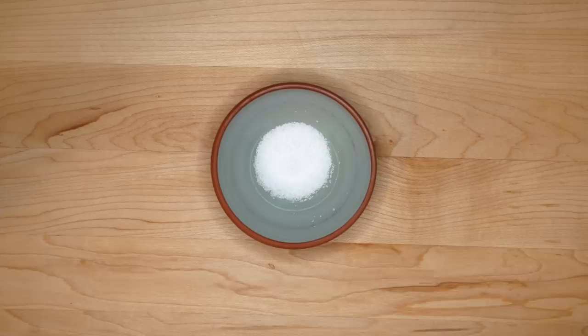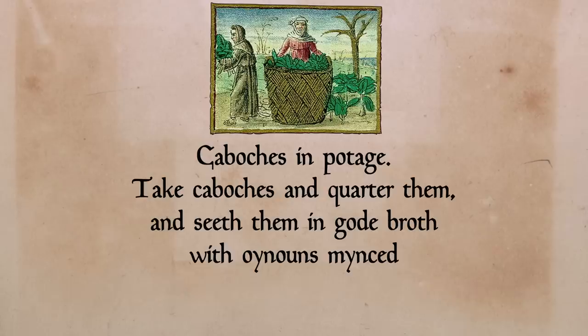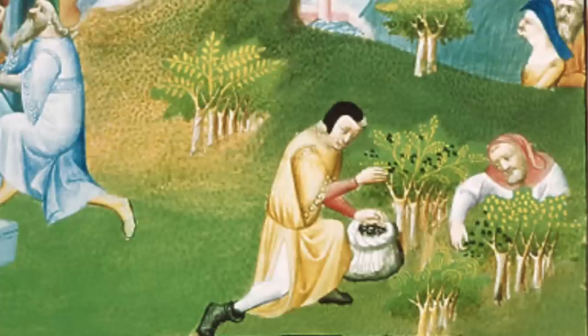As for the cabbage, again, no medieval Irish recipe, but there is a medieval English recipe, and we know what ingredients they would have had available in Ireland at the time, so with that, we can extrapolate a recipe for Irish cabbages in pottage. Take cabbages and quarter them, and seethe them in good broth with onions minced and the white of leeks slit and carved small. The recipe goes on to mention several spices that really weren't popular this early in the medieval age, but would have come around very soon after. But we're going to leave those out, but they did have pepper, so we will include that.